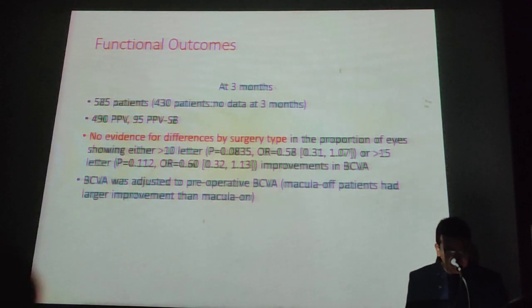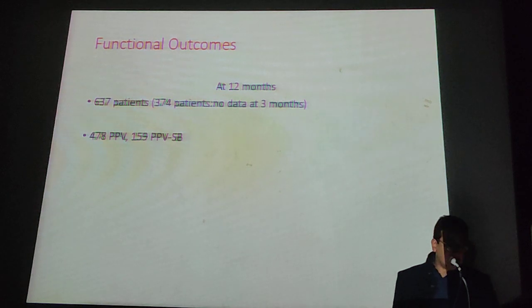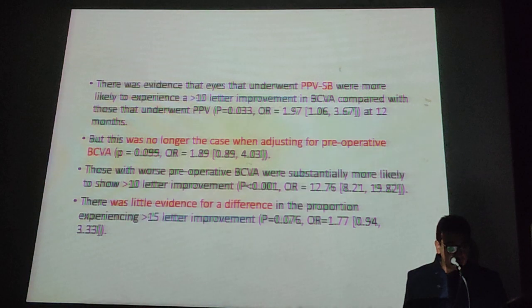Macular-off patients had definitely a larger improvement than the macular-on cases. At 12 months, we had 637 patients. It's the largest number till now: 478 post-plan vitrectomy, 159 post-plan vitrectomy combined with buckle.